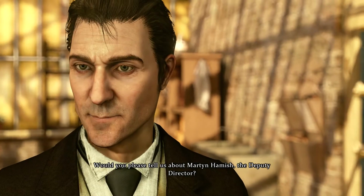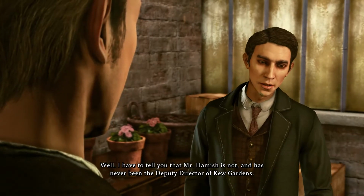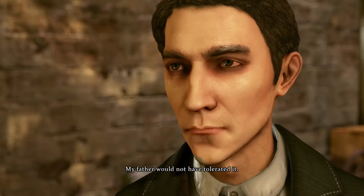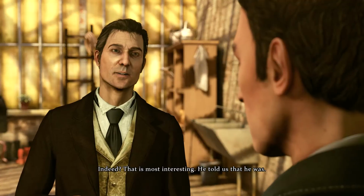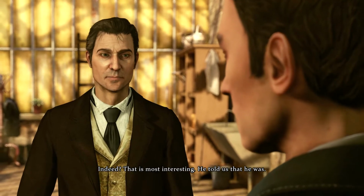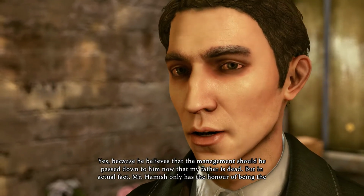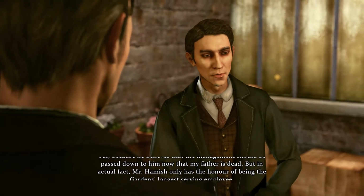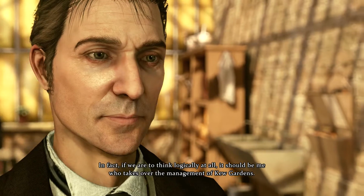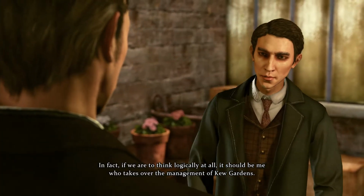Would you please tell us about Martin Hamish, the deputy director? Well, I have to tell you that Mr. Hamish is not and has never been the deputy director of Kew Gardens. My father would not have tolerated it. Indeed. That is most interesting. He told us that he was. Yes, because he believes that the management should be passed down to him now that my father is dead. But in actual fact, Mr. Hamish only has the honour of being the garden's longest-serving employee. In fact, if we are to think logically at all, it should be me who takes over the management of Kew Gardens.